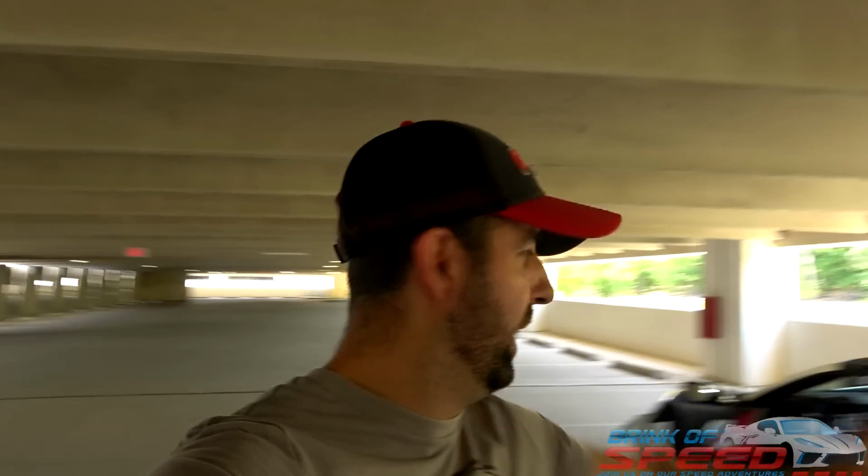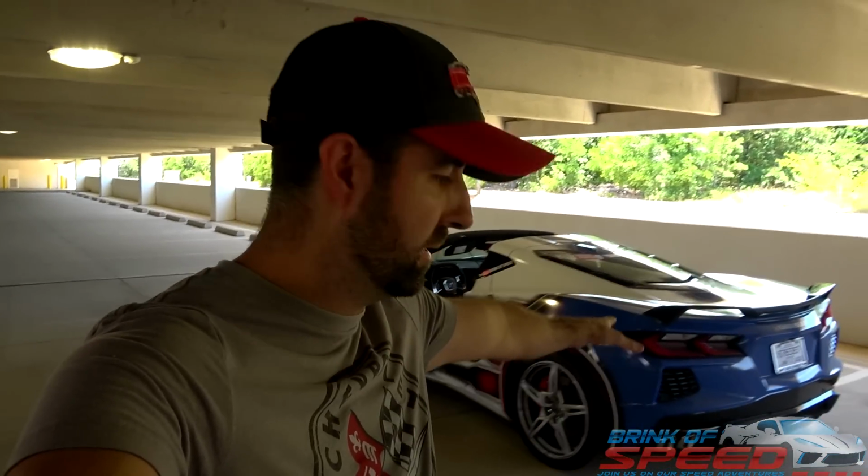So next, let's talk about my launch control in this brand new C8 Corvette. The launch control is phenomenal. It is like that of a typical supercar. I have been in a few supercars, felt launch control, and it's always precise. It always keeps the wheel spin to a minimal, which is exactly what this car does.